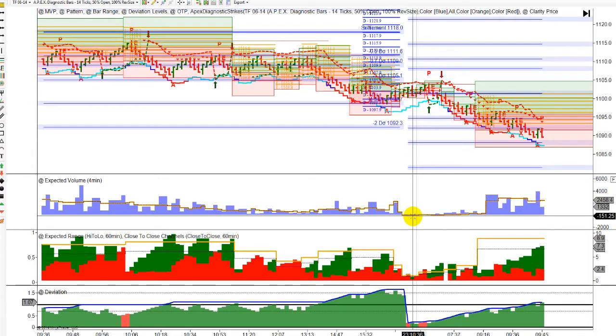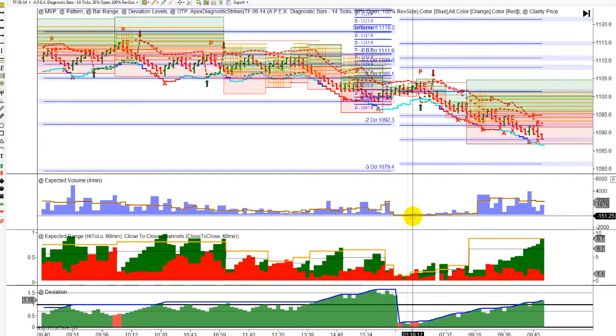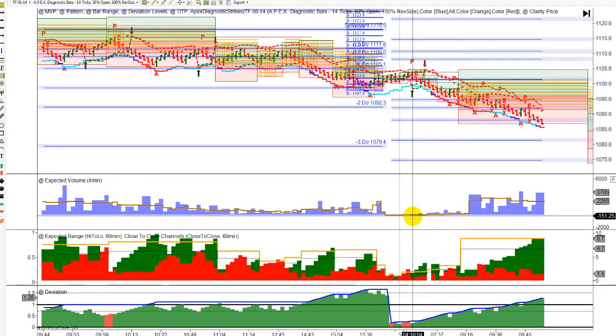This is 0.5, 0.7. We're at one deviation. Honestly, I'm probably going to be really cautious about adding this one on here, especially with a volume bar that just popped up. I'm not saying it's not going to work out, I just would be a little cautious on that one. Oh, that one broke through. That's awesome. Okay, well, I didn't get that one. I got the first three.